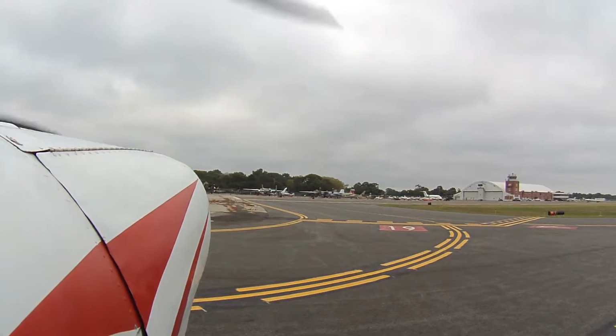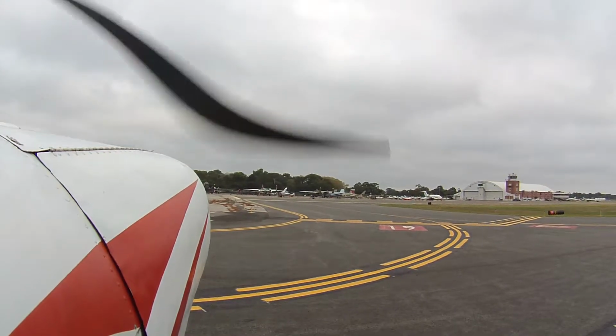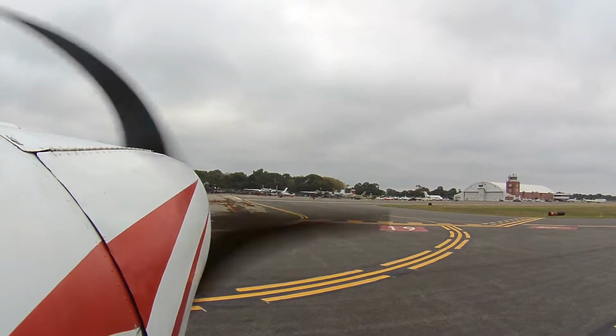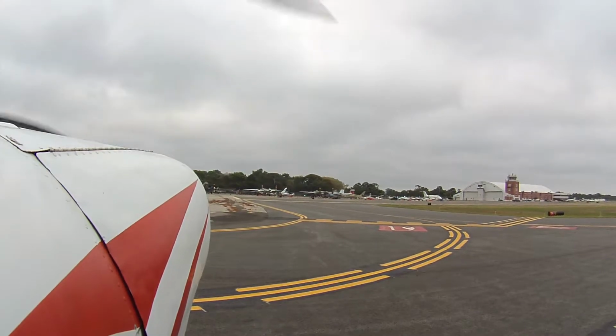Hold the pitch attitude, and around 60, you can add a little bit of back pressure, and it'll just come off the ground very nicely. Okay, we're set to go. All right, ready? Final's clear?